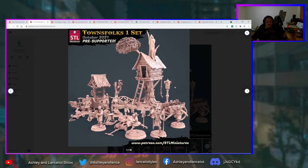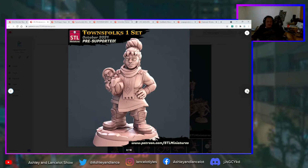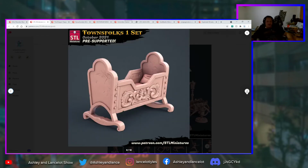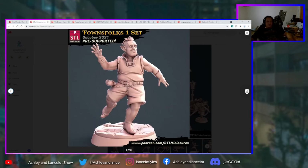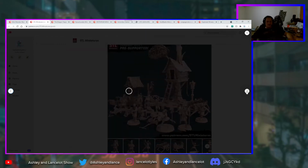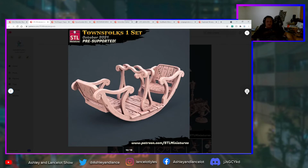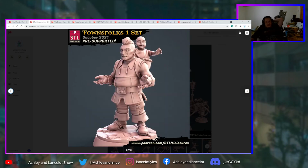Oh, they're getting a Townfolk pack. Treehouse. Looks like orcs. And there's kids. Dwarf and her kid. Tiefling artist with flowers. These I really like to have in my game for D&D. Little kid running around with a wooden sword. Orc kid. Tiefling kid. Little wooden horsey. Kid on a tree branch. Boys. This would be pretty cool to have for your little town. Well, so yeah, that's actually pretty good.